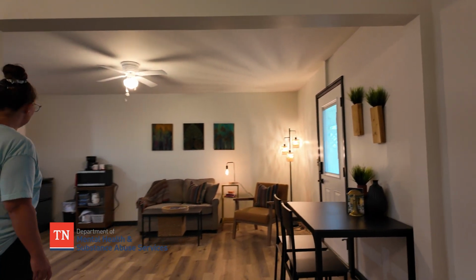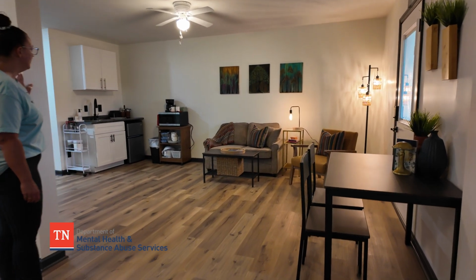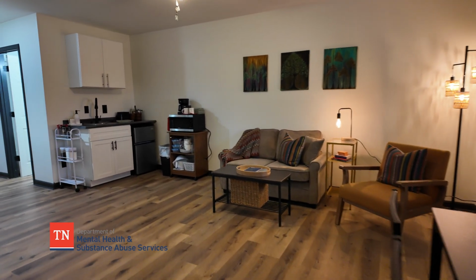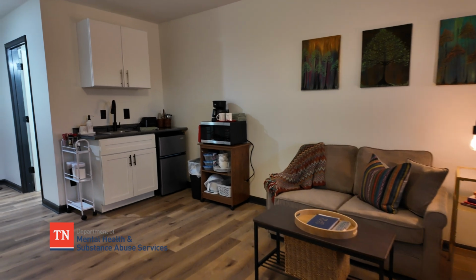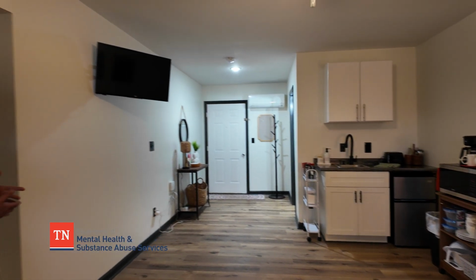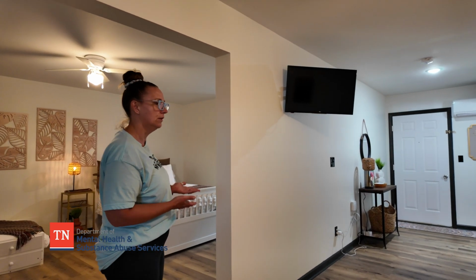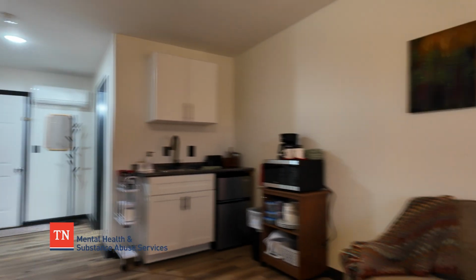And then as you swing around, this is more of a sitting area. They've all got kitchenettes in them. They've got a microwave that has the air fryer plus a coffee pot, and then a little refrigerator so they can have their own food and snacks in here. Lakeview plans on providing dinner every day, but then for breakfast and lunch, they can have their own food in their rooms.